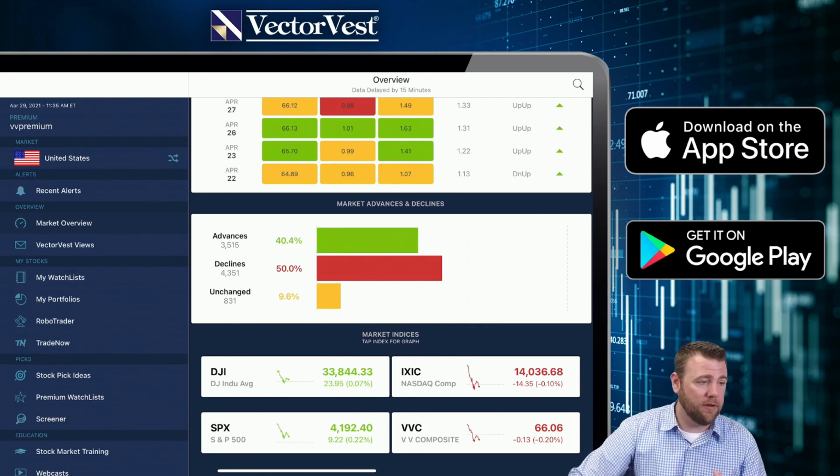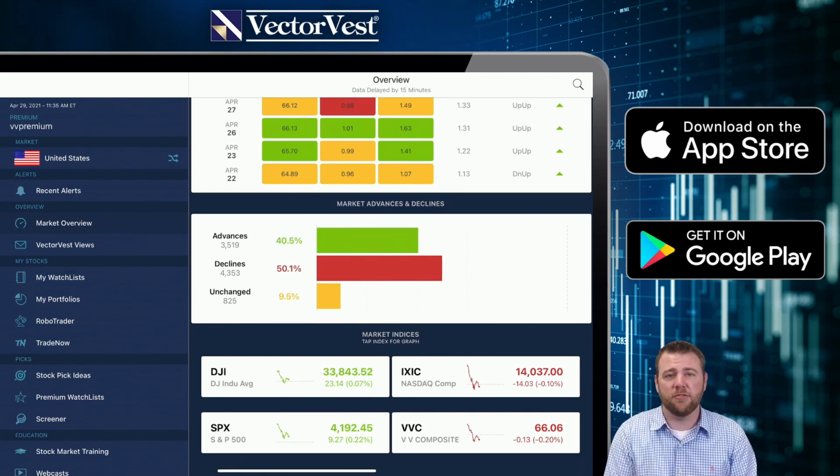Market's been relatively calm. Most likely investors are just taking in the data from the Fed and analyzing it to try to get any insight they can on what the Fed does, what the Fed is thinking, and what their thoughts are on how the market is handling itself. So yeah, that's the market review for the day.